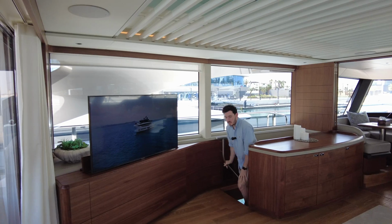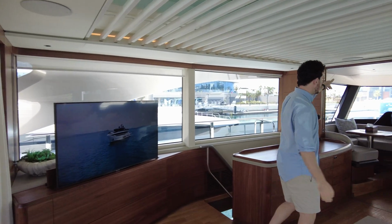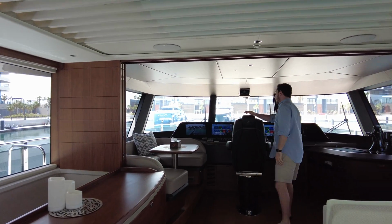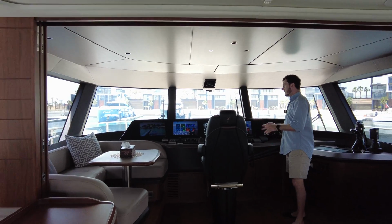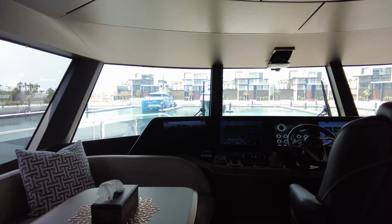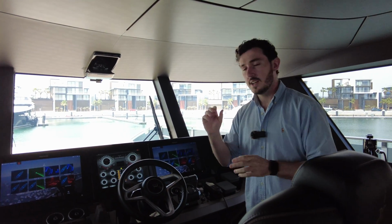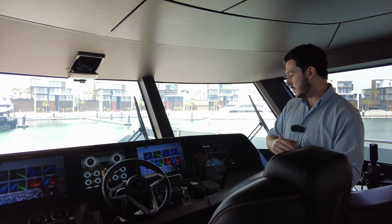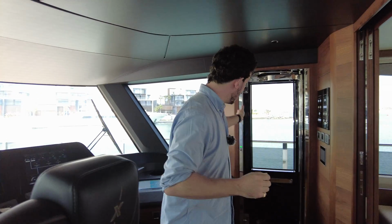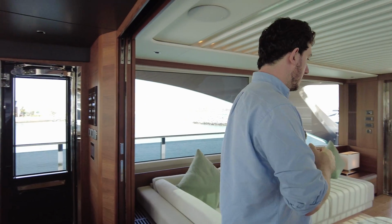Coming up here into this top deck, you can see we've got the helm station. Amazing table here. We've got all the Raymarine screens. We can see everything here. We've got CCTV at the back for when you're reversing. We've got the radar here, the charts, and then obviously your controls, your bow and stern thrusters, your flaps. So this is really a full spec boat for navigation. You've got access to the sides here, and then down below you also have a docking station as well.